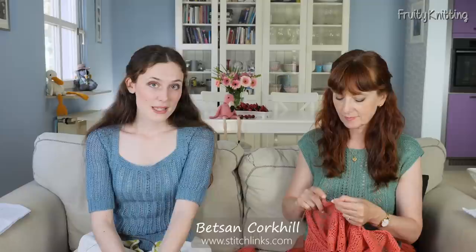Now, apart from that, knitting and, of course, other forms of crafting are also great tools for regulating your social interactions in a group setting. Now, there's a lady in the UK called Betson Corkhill from Stitchlinks, and she researches the therapeutic benefits of knitting. Betson says that knitting in a group also works well for people who prefer less direct social contact, because while you're knitting, you're holding your hands out in front of you. And this increases your personal space and can feel like a protective barrier between you and everyone else.